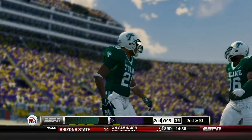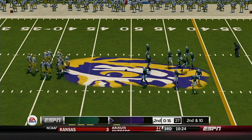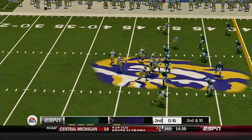Difficult pass, and it's almost picked off. The defense really missed a golden opportunity there. That's what separates a good player from a great player. When you have a chance like that, you need to take advantage of it. So it's second and 10. Ball on their own 49.